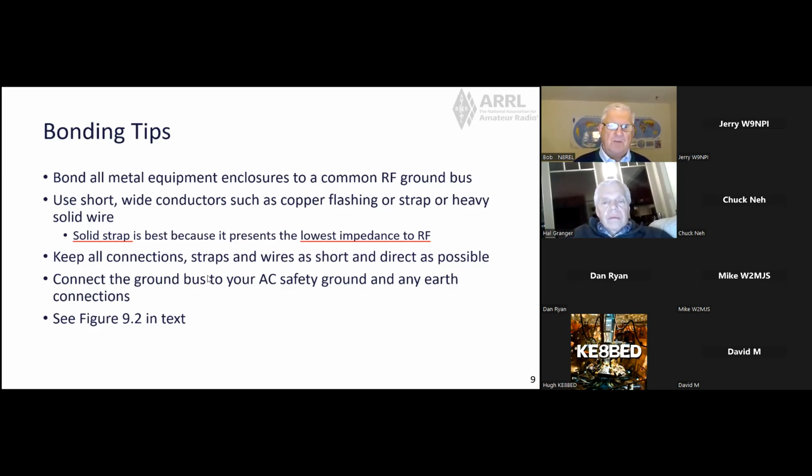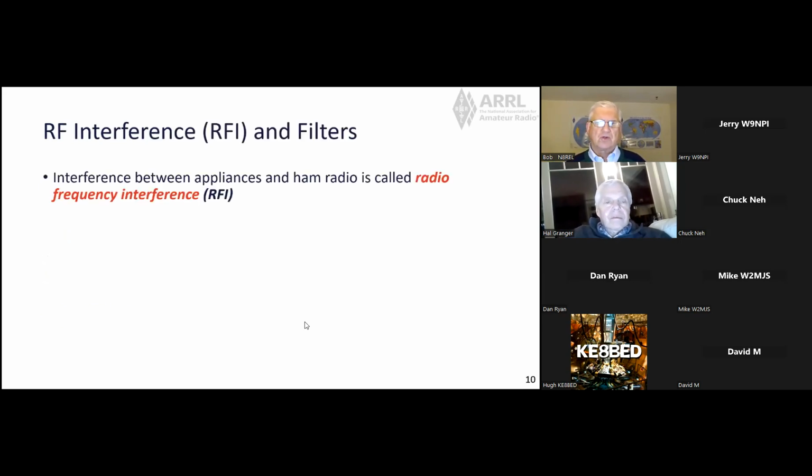And again, keep all your connections, straps, wires as short as possible. Remember, there are antennas made simply from long wire. And those connections you make from one piece of equipment to another, that gets very long. And if it's unshielded, that can radiate, that can act like an antenna, just like the one you actually want your radio signal to go to.